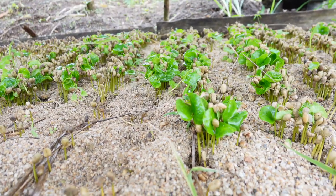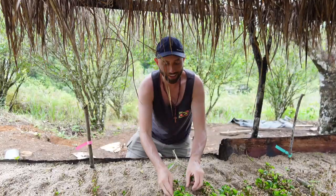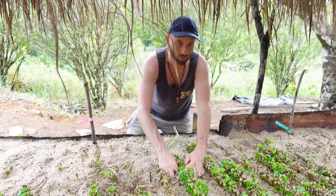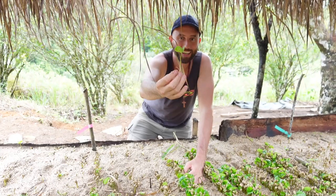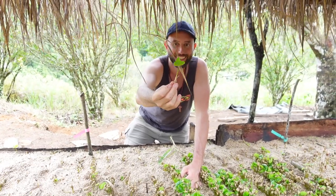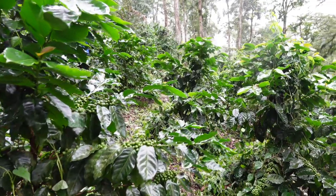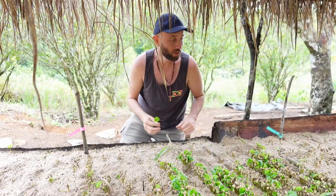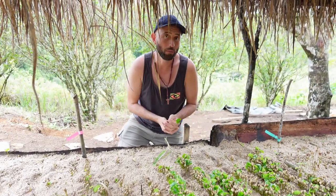Check this out. All these are plants that germinated and they're ready to go to the next stage. Let me pull one out right now that has a set of leaves. Look at this. That is a coffee plant with 2 leaves. Can you believe it's gonna be 3 years until you can try an actual coffee bean? Like I said, these germination banks are just temporary, but I'm happy with how many germinated and how many plants we were able to get out of this.